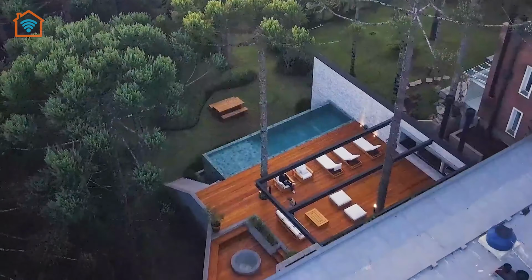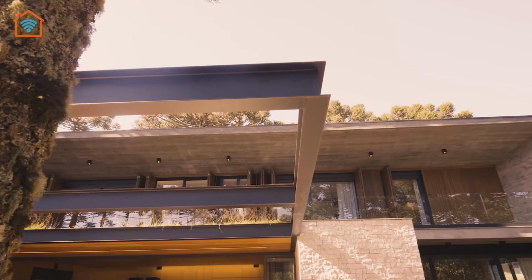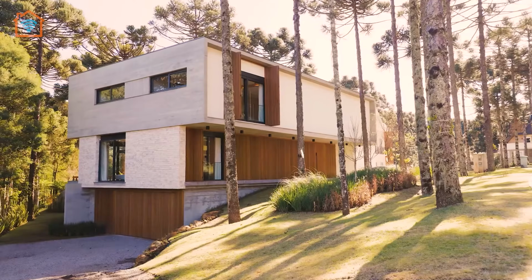The overflow pool has heated water to be used on cool and windy days. Underfloor heating and ducted air conditioning keep the temperature pleasant for use during the high winter.